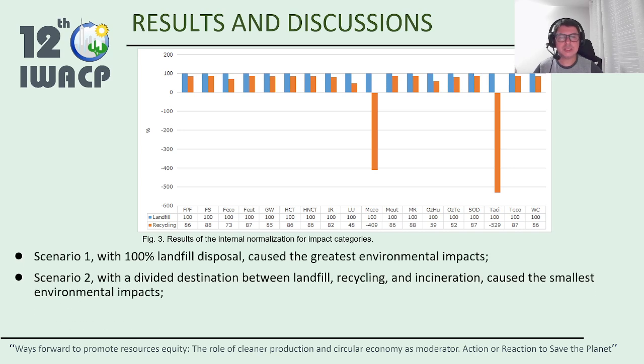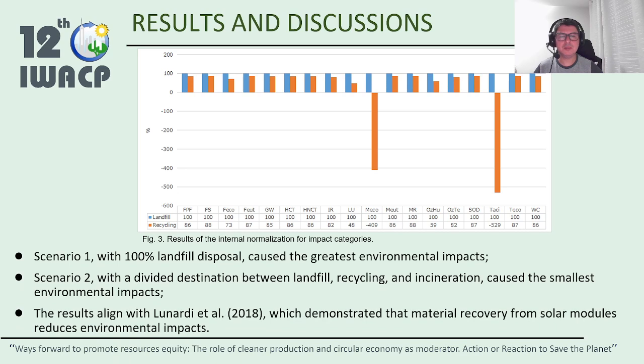And we have more information here. For example, scenario number one, with 100% landfill disposal, caused the greatest environmental impacts. Scenario number two, with a divided destination between landfill, recycling, and incineration, caused the smallest environmental impacts. And the results align with Lunardi et al. 2018, which demonstrated that material recovery from solar modules reduces environmental impact.